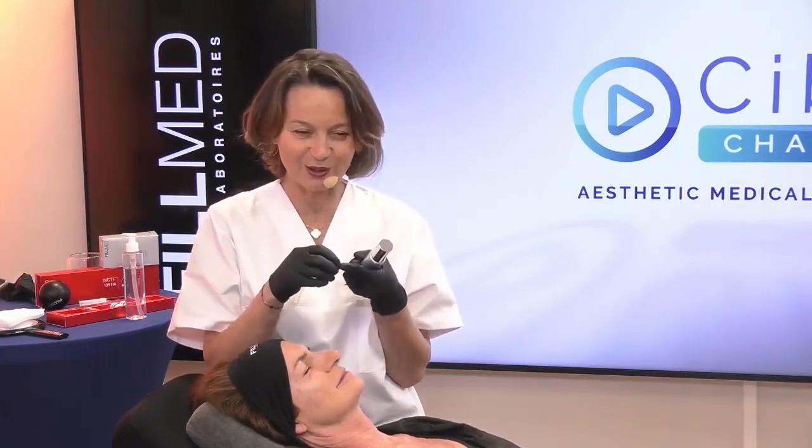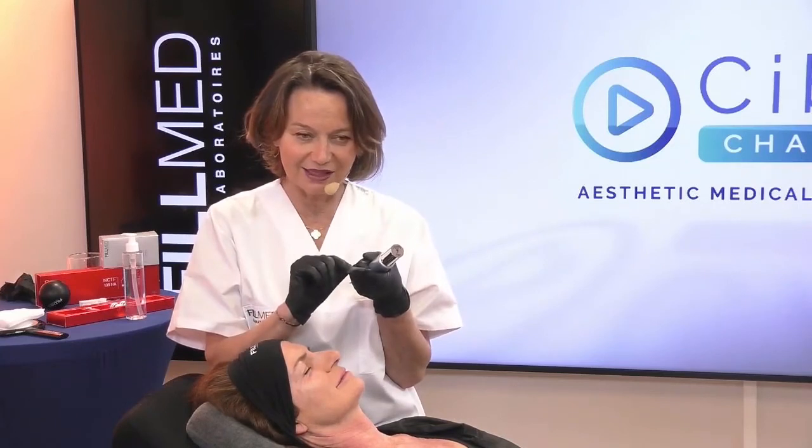Good question. When we didn't have Nanosoft before, we used a 32 gauge needle. The 32 gauge is exactly the same level of injection, very superficial, but it takes much more time, for many reasons, because you always have to be very concentrated, even if with Nanosoft you are concentrated, not to hit a vessel.